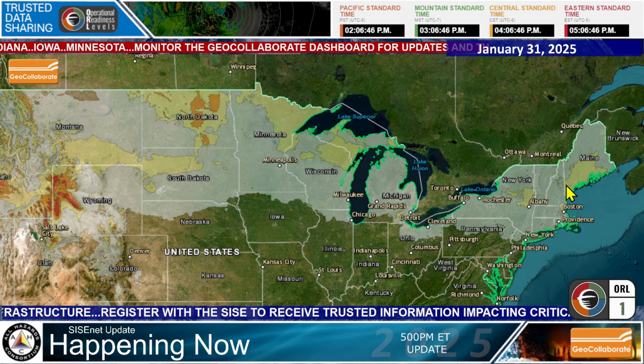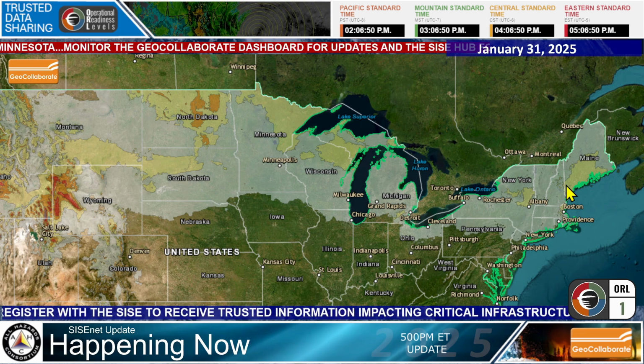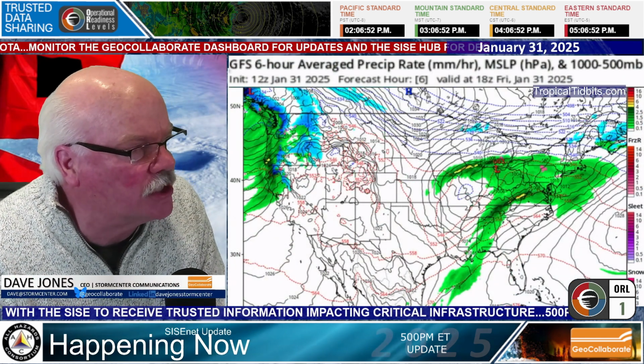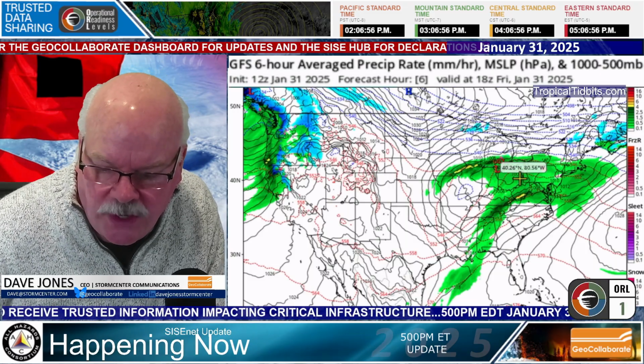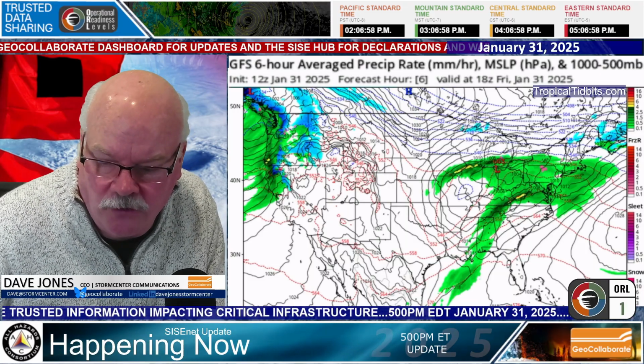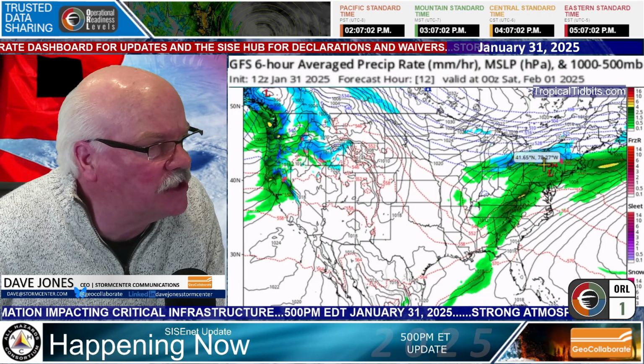So what do I want to show you now? I want to take you over and show you the forecast model for precipitation. This is the GFS model. Just give you a quick overview of what's coming this weekend. Look at this rain over parts of the mid-Atlantic right now. That's going to move out, but it is going to change to snow.